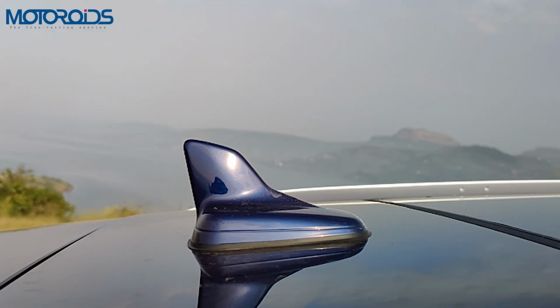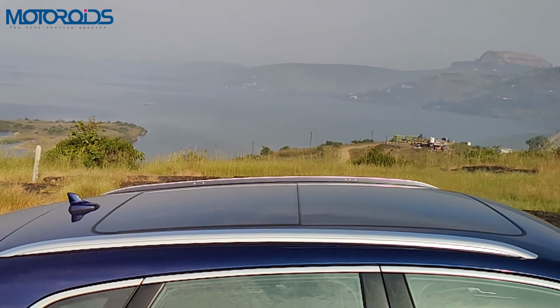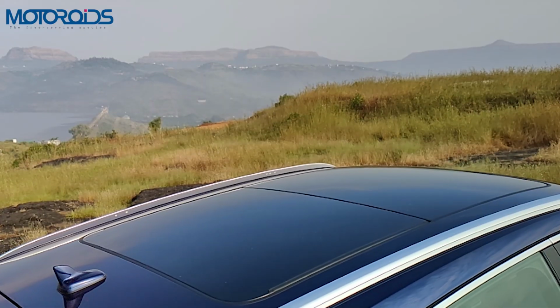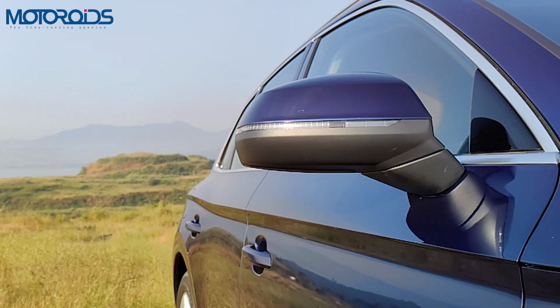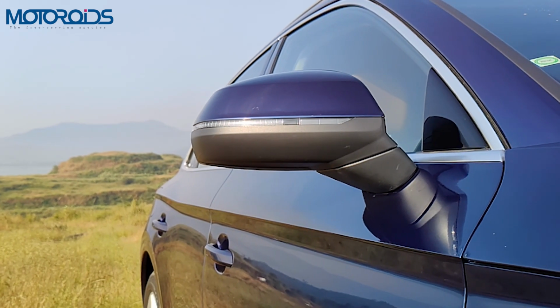There is a shark fin antenna if you look at the rear of the car, and it comes with a really huge panoramic sunroof, and I'm going to show you how it looks from the inside as well. But it really opens up the skies for you and is a mentionable feature. Now, as I mentioned, there is no 360-degree camera here, so no camera units under the ORVM as well.